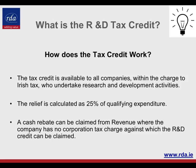In a situation where the company is loss-making or doesn't have a corporation tax liability, then the credit can actually be refunded to that company. The key point here is that the credit is actually refunded over 3 years. So split 33% in the first year, 33.5% in the second year, and 33.5% in the third year.